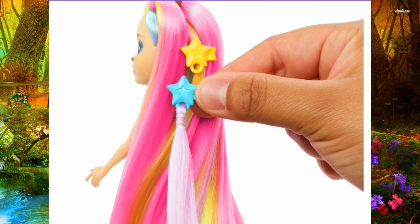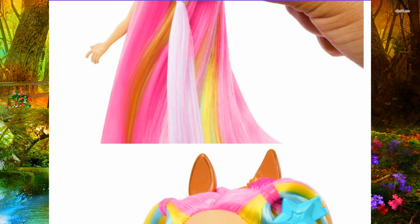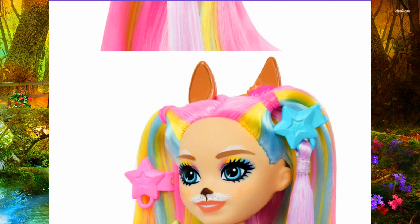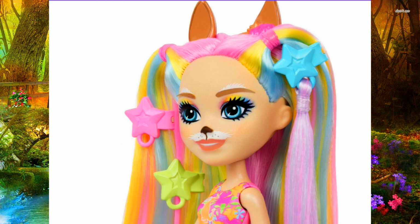So as we're scrolling along, we get another look at her face, and she has different color eyeshadows, almost like a rainbow eyeshadow. And over her eyebrows, it looks like clouds. So I guess that's just fur, right? Because they are enchantable animals. She's so cute. Just look at her face.